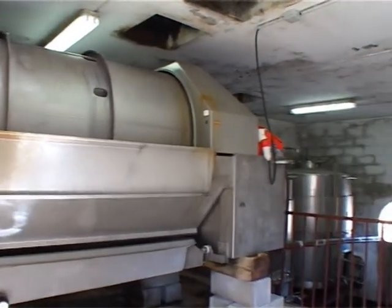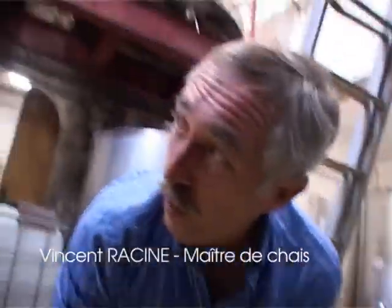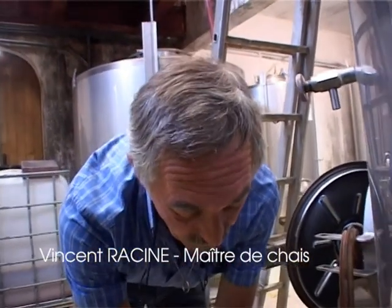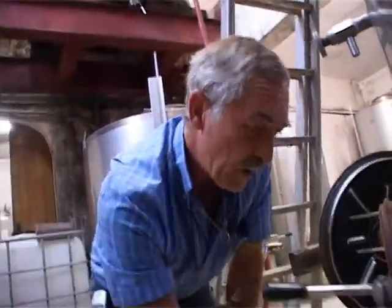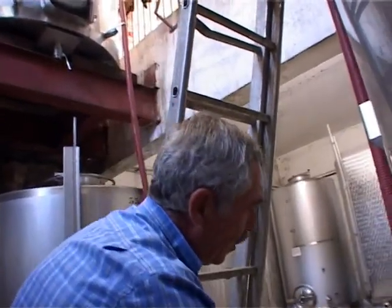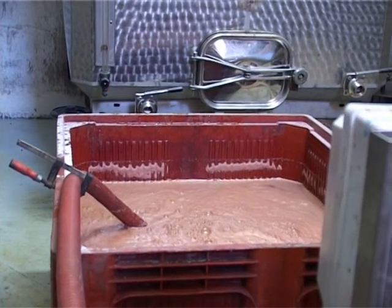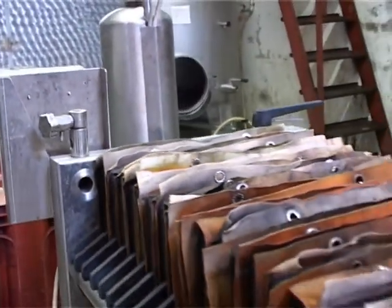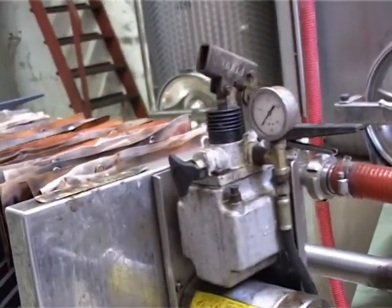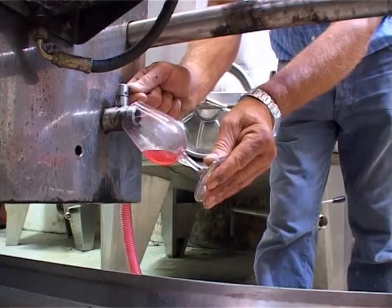The juice is then poured into stainless steel vats for the wine-making process. There, the rosé I produced yesterday will be allowed to settle and decant. I will first extract the clean juice and then we will filter the sediments. The sediments are the heavy substances which are decanted for a whole night. Then, in the morning, the juice is purified and extracted. The sediments are filtered. I'll show you the results.